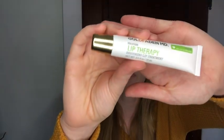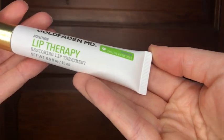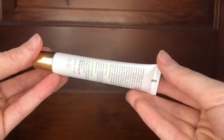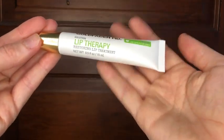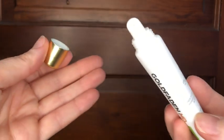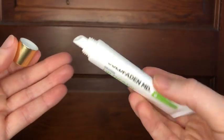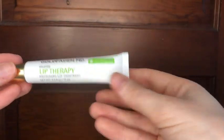It's time to try this lip treatment from Goldfaden. This is like lip therapy to solve all of your problems and restore your lips to looking great. Really dry, or if it's just cold in winter like it is where I'm at, you get tons of dry lips and they become uncomfortable, they hurt, but using this Goldfaden's treatment, it helps to boost and to hydrate and make your lips just feel super great.